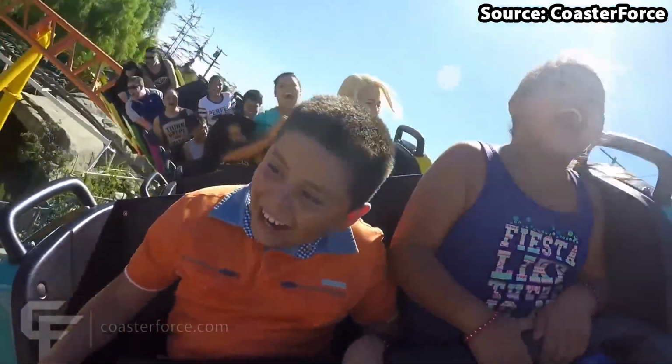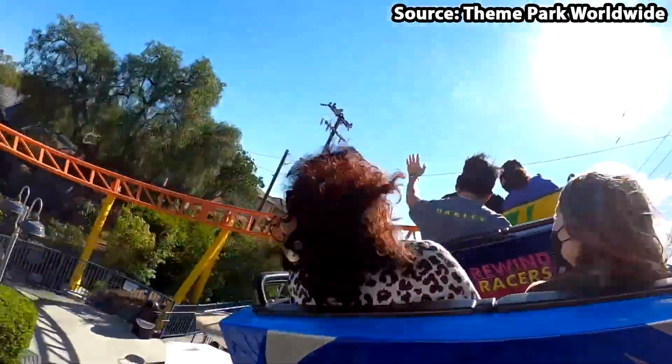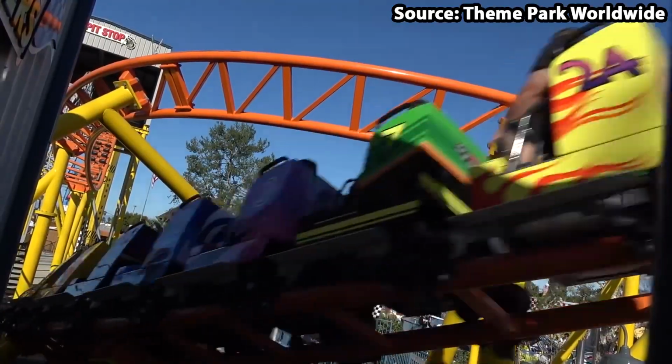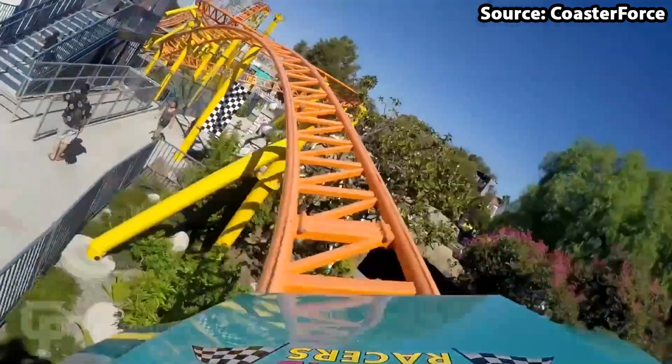Isn't that awesome? And with it having screens and theming too, I could not imagine a trip to the park without a ride on Rewind Racers.